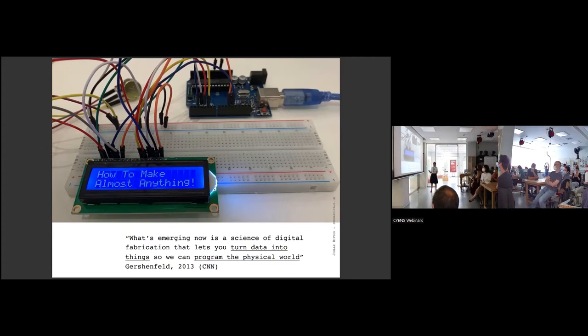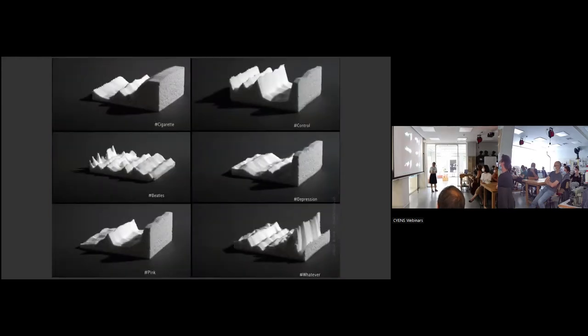He says, what's emerging now is a science of digital fabrication that lets you turn data into things, so we can program the physical world. So his idea is that you can really turn your data into things. This is pretty much what's been done. So I was like, okay, let's try. And so those are first tests made with styrofoam of data turned into patterns and into geometries.